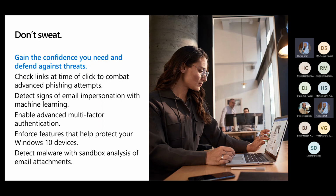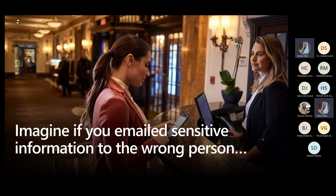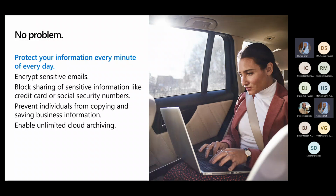All right, so this is again another scenario where if you or any of your users have emailed sensitive information to the wrong person, you can absolutely control what kind of information can go out of your organization. You can block certain information like credit card numbers, bank account numbers, and so on. And in fact, you can prevent users from copying, forwarding, or printing certain documents.